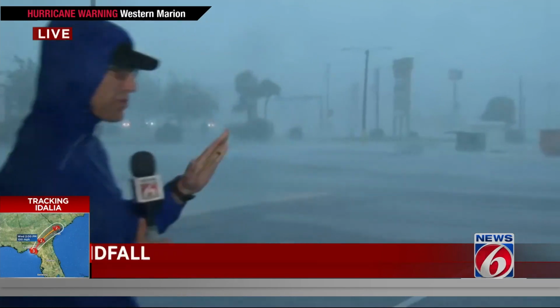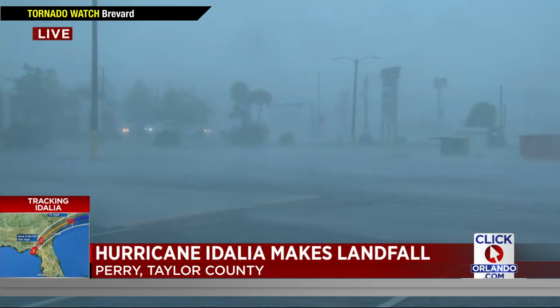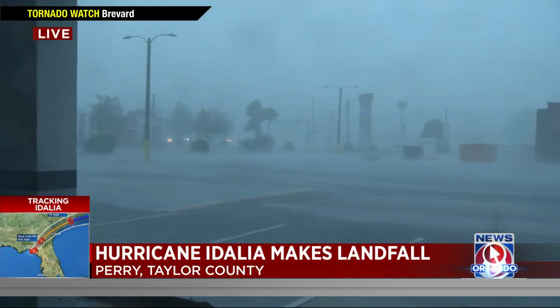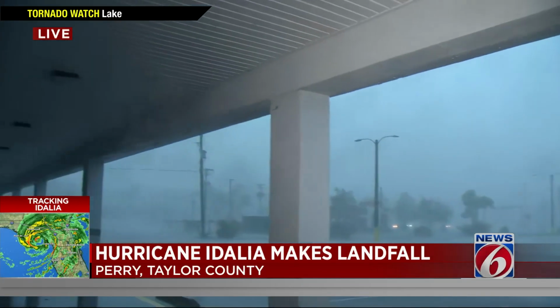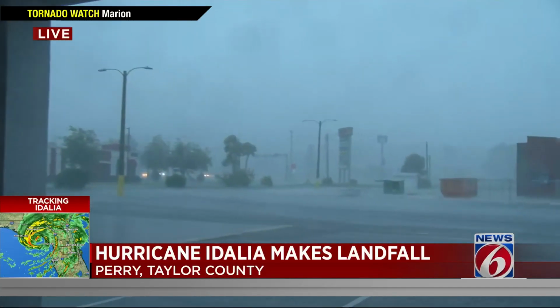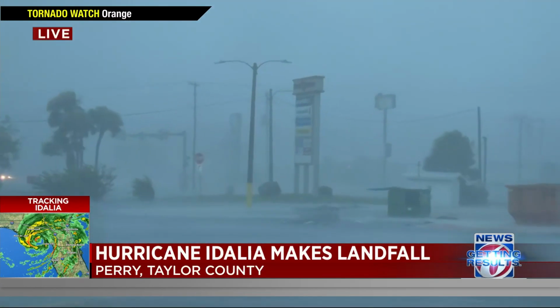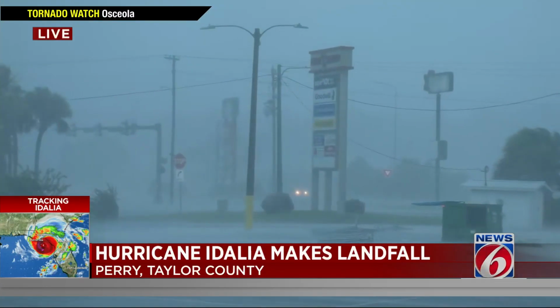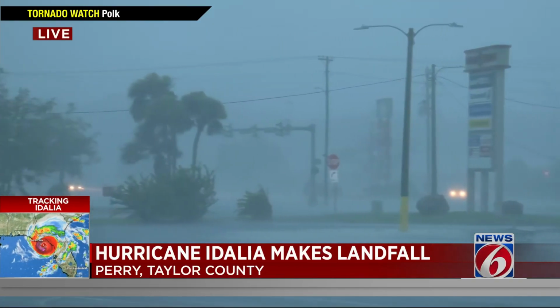Crystal, I think we can safely say that this is what a Category 3 hurricane looks like. And I should point this out really quick. The only reason we can bring you these live pictures is because of where we are. We've done this once or twice, and we found this block building to protect ourselves. We are under this overhang, and that's why we're not getting soaked at this point, but we're also not getting blown away. That out there is Category 3 winds. It sounds like it, you know.